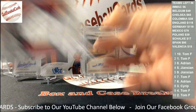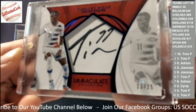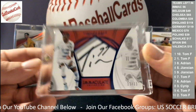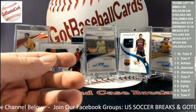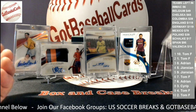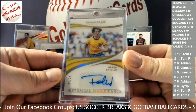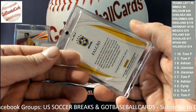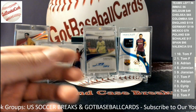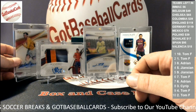And then, let's see. Let's go here. Timothy Weah. Swatch autograph, 23 of 25. And then from there we had historical significance. Falcao, 25 of 25. Nice one there.